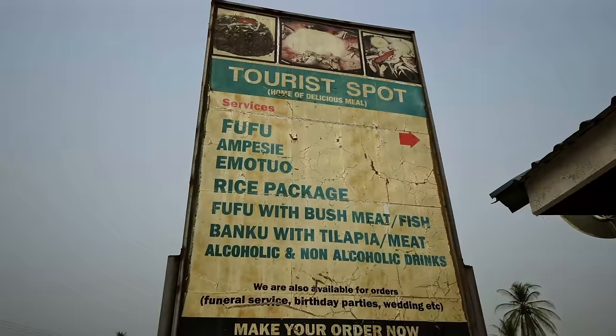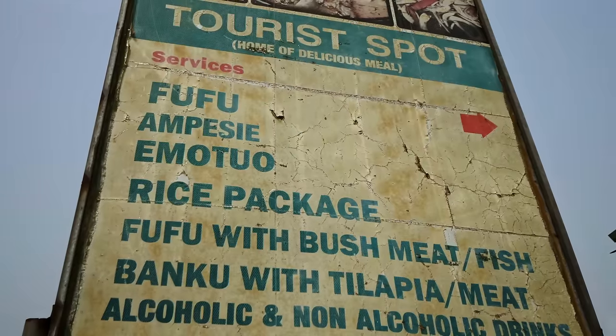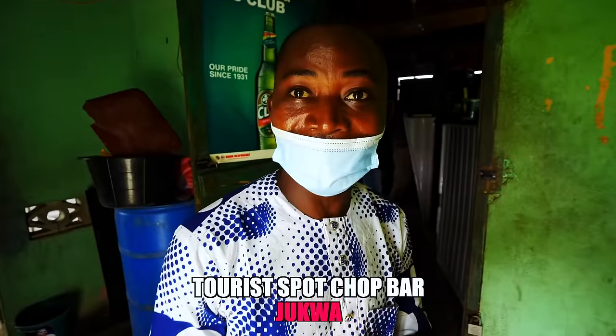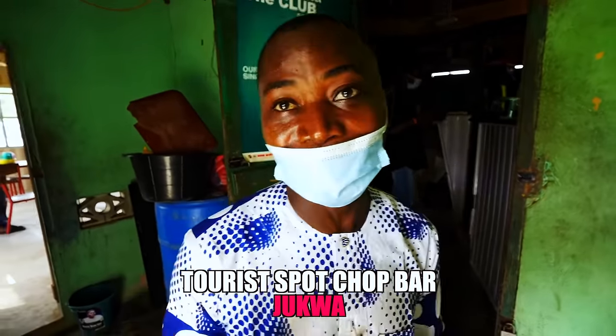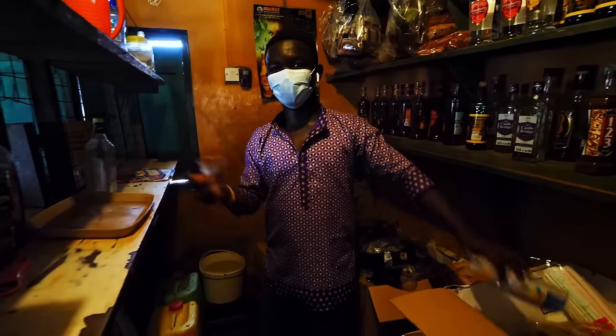In the same village, we found a small restaurant called Tourist Spot. They have fufu, they have rice packages, and they have fufu with bush meat. Okay, exotic. I think we have to try it. As an appetizer, we can go in and have some alombo or kasapreko, so that we can enjoy the omoto or fufu.